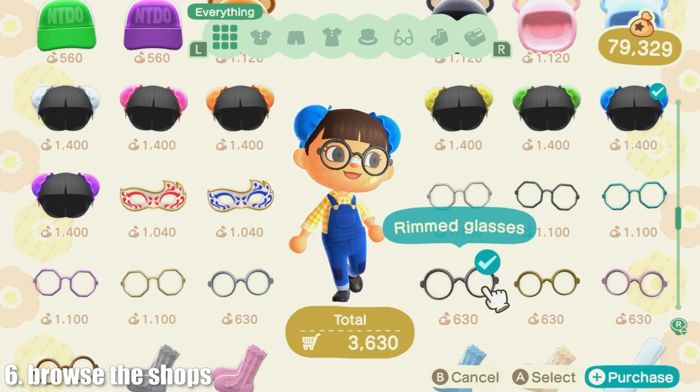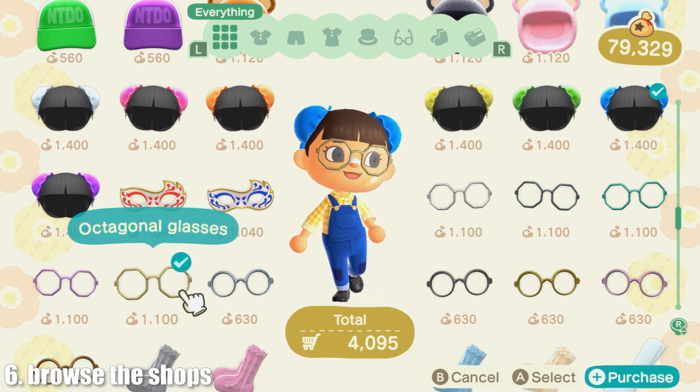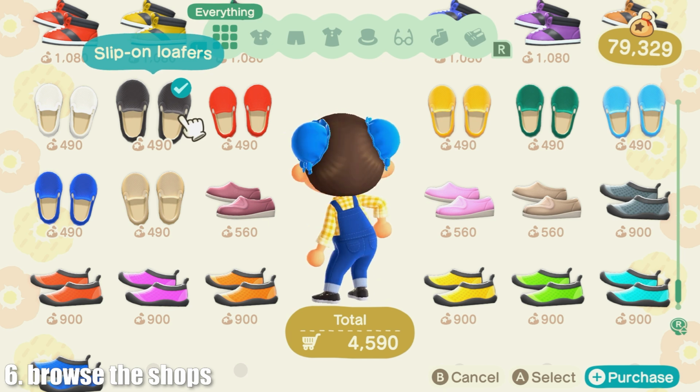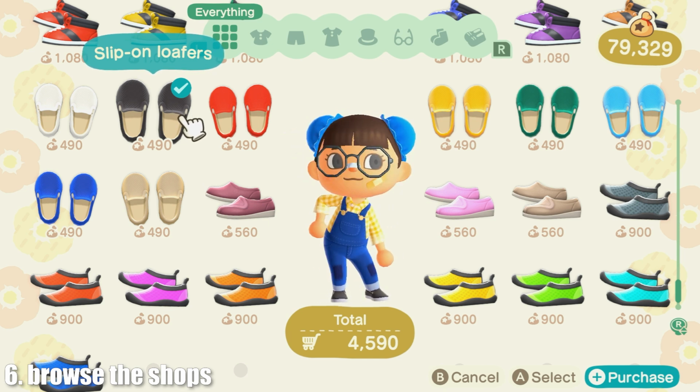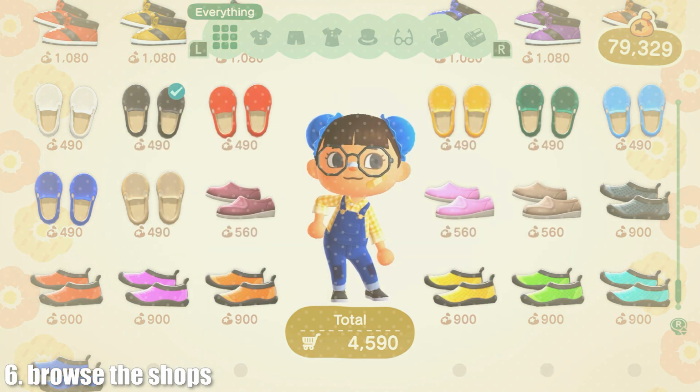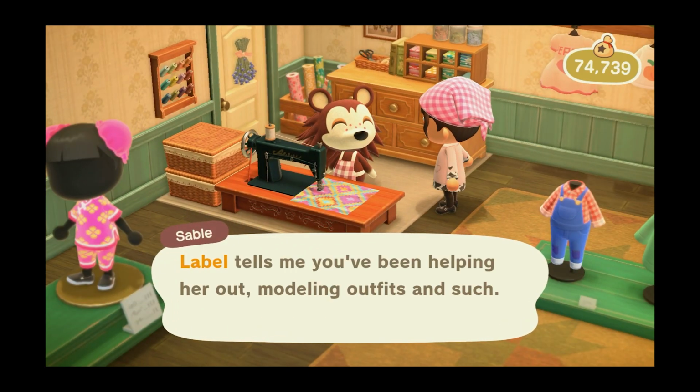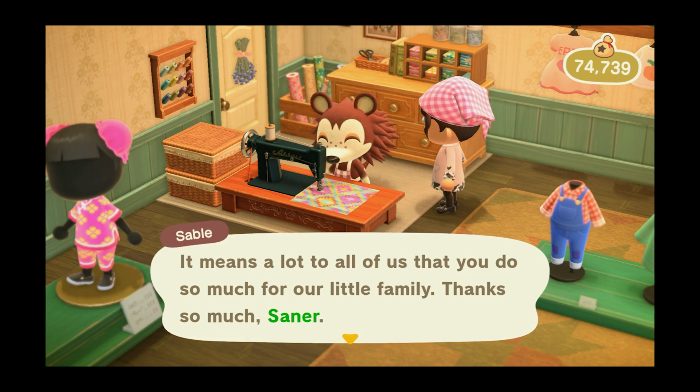So even though I might not log on every day and do every single thing that I talked about, I definitely want to log on every day at least to check the stores because I need new clothes. I literally wear the same cow print jacket every single day, so it'll be fun to switch things up a little bit. Also, don't forget to talk to your girl Sable. She is the best Able sister in my opinion.